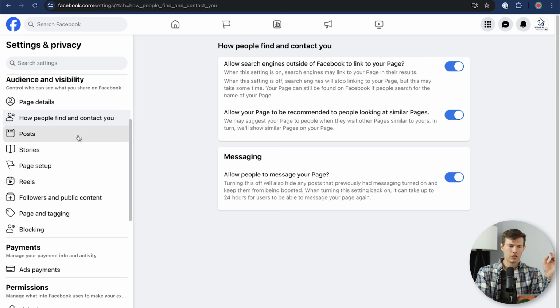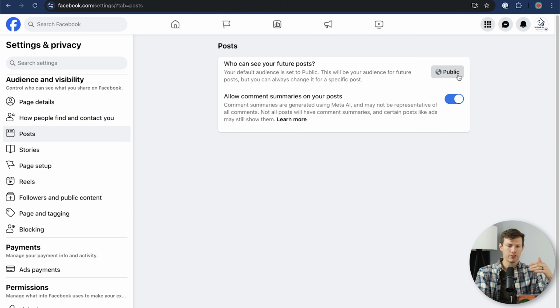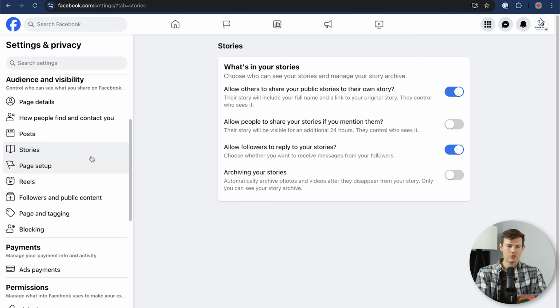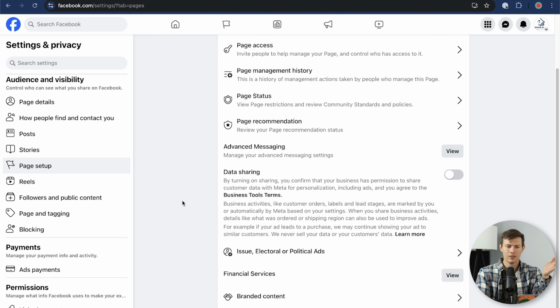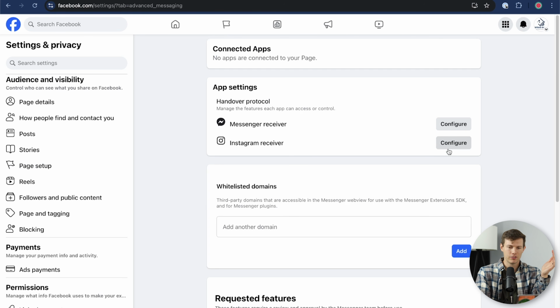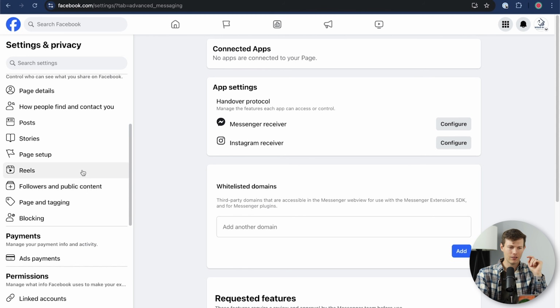All right, getting back to here, we have our post settings, so you can change if you want it to be public. Of course, I would highly recommend that. You can allow comments or comment summaries on your post or not. We've got stories, so if you want to do anything with that, you can change your settings here. Page setup, any kind of page setup you can manage over here. There's not a whole lot that I would recommend when you're getting started other than advanced messaging. So if we say view right there, there are some advanced messaging features we can configure if you're expecting people to be asking questions on your Facebook business page. I'll get into that a little bit later.